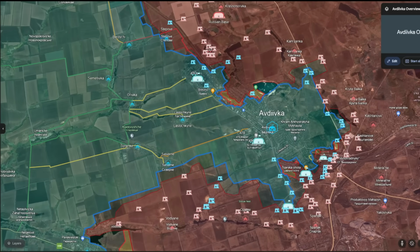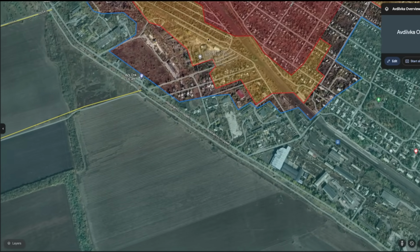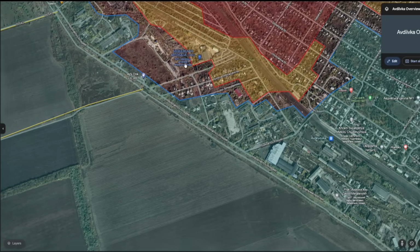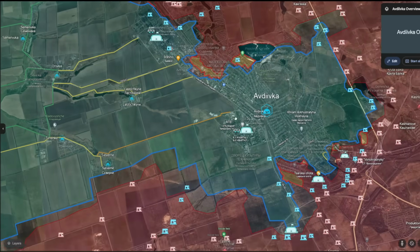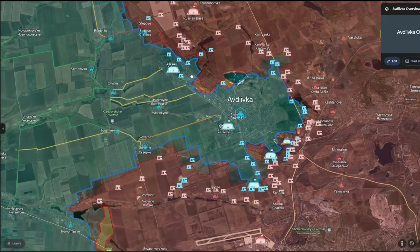So a final note on Avdiivka: the Ukrainians should be looking to protect this industrial prospect road at all costs and attempt to recapture a buffer zone, so probably the automobile plant. If they fail in doing this, and if they lose this industrial prospect road, when the Ukrainians inevitably do retreat from Avdiivka, which will have to happen at this point, they're only going to have one road and one field to retreat through, and they're going to sustain very heavy losses doing that. So, crucial point of the battle right here in the center of Avdiivka.